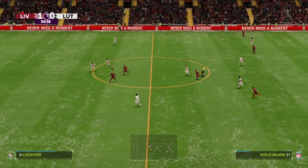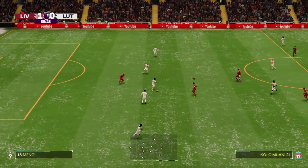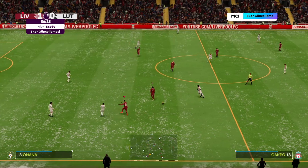Well, there's been a goal at the Etihad Stadium, and Alex Scott can give us the lowdown on that. It's a goal from Manchester City. They've scored the opener with 35 minutes played. Many thanks, Alex.